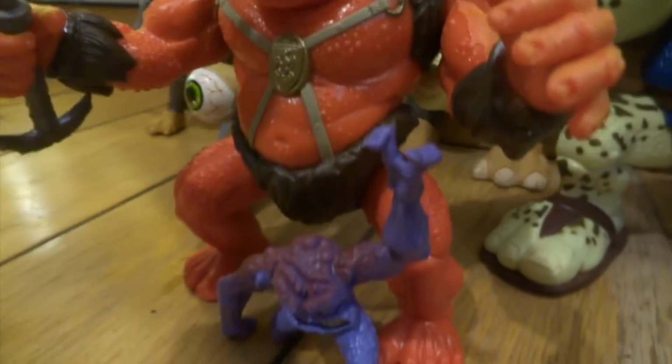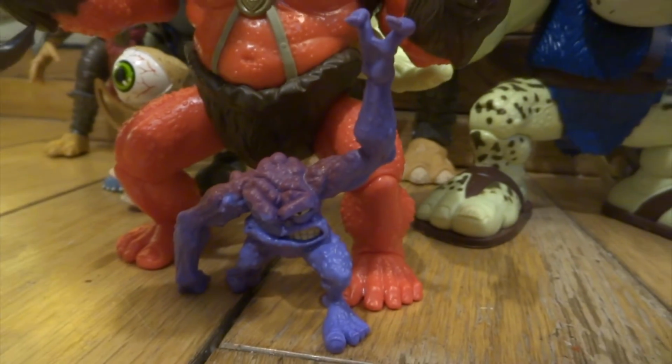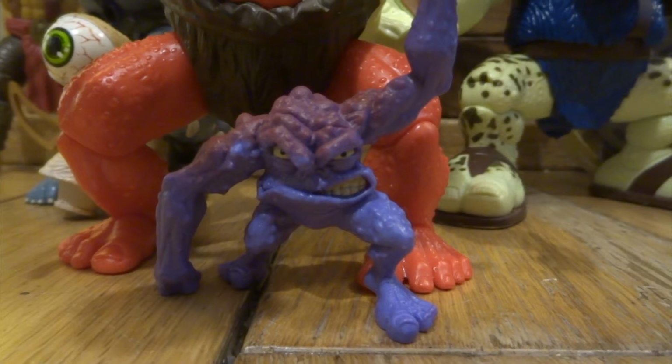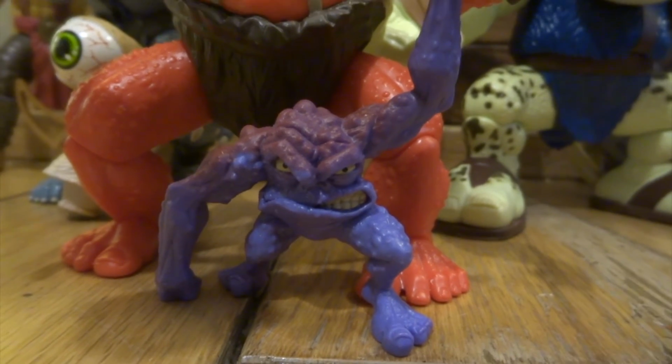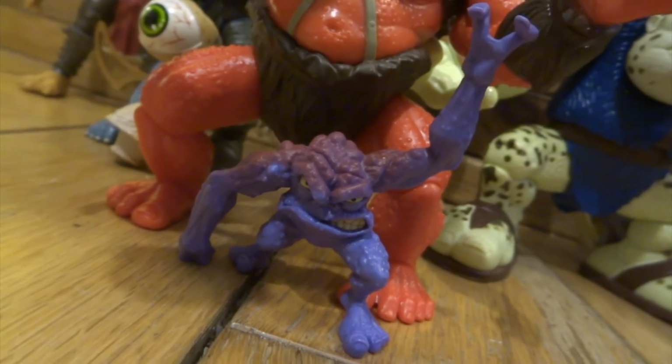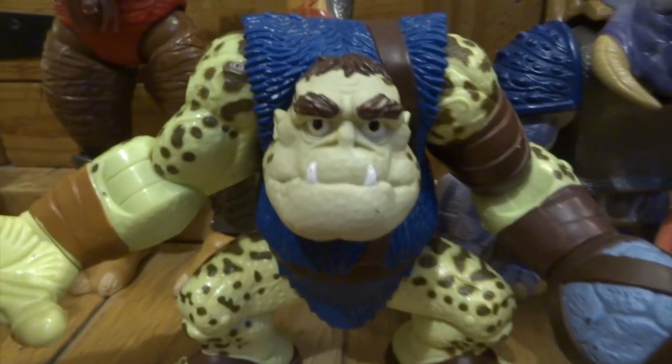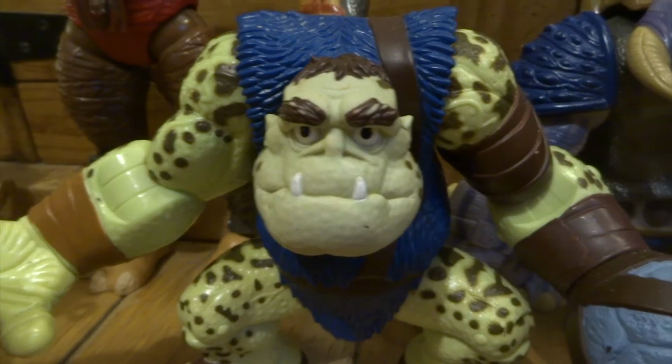Okay, and he comes with this little kind of mini character called Nibbles. I really like this guy as well. He's like really cool shape. He looks really grumpy, and you know the purple colours are brilliant as well. That's one of the things that I like most about these kind of small soldiers figures is just how brightly coloured they all are. They stand out really well in a collection.